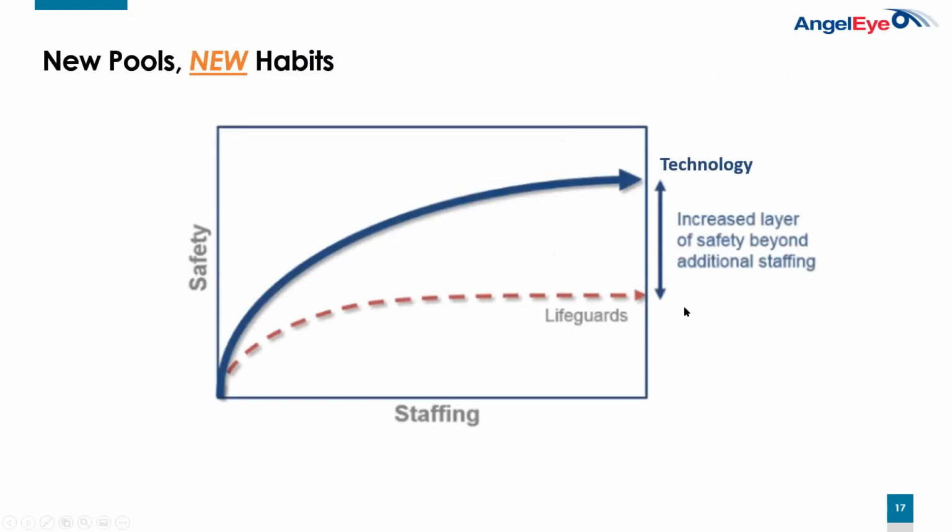I use this very simple graph to make a very simple point. We can spend more money on lifeguards, but we know that lifeguards are subject to human error. They suffer from distraction, fatigue, inexperience, ambient noise. It's a real challenge. So you could put more lifeguards on deck, but it's not appreciably going to increase your layers of safety.